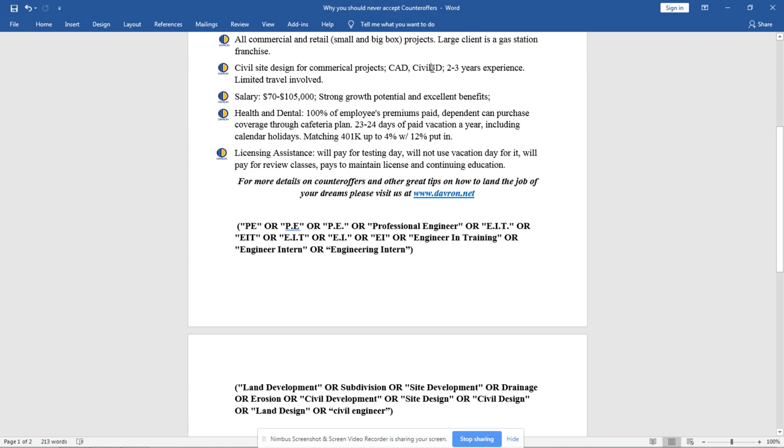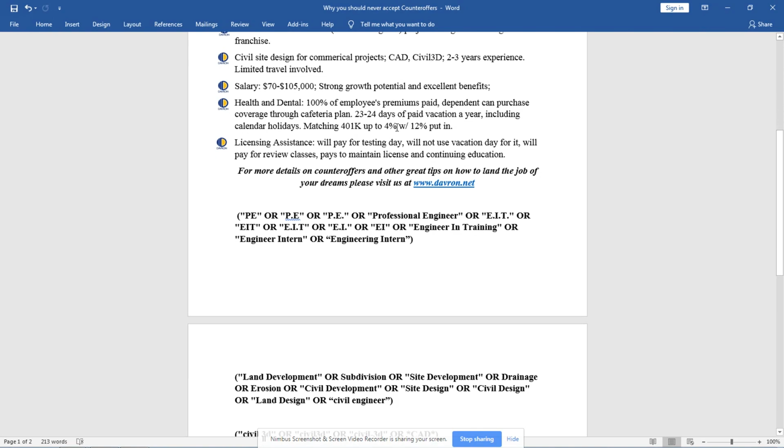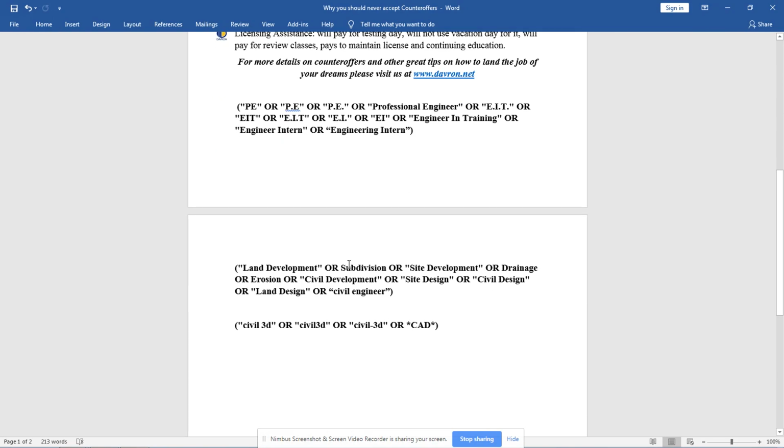They do have it written the way that the program itself has it written out as well. AutoCAD or Autodesk, the manufacturer. However, as you'll notice over here, we make sure to have every iteration of it. Where you have a space between the Civil 3D, there is no space. The way the client has written it, hyphenated as well. Jeremy, I also noticed that over here we have a star CAD star.